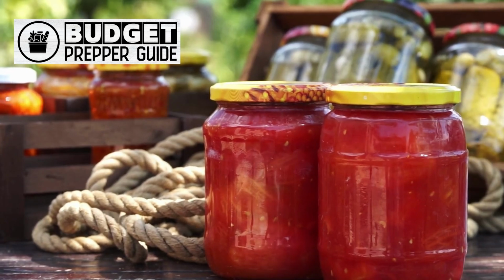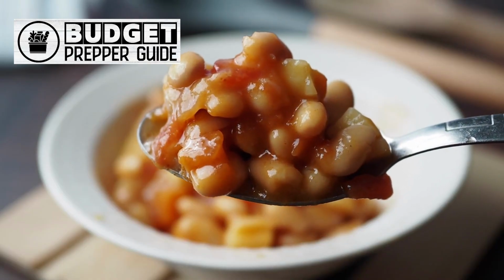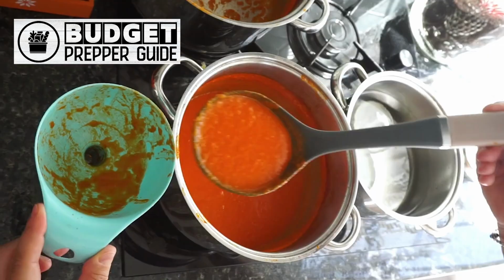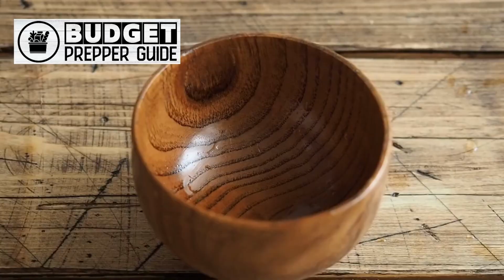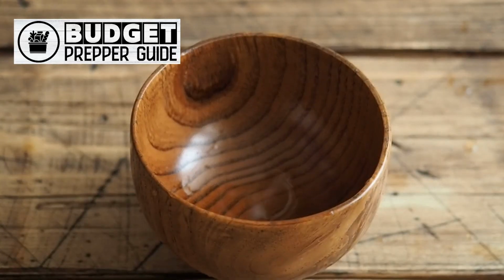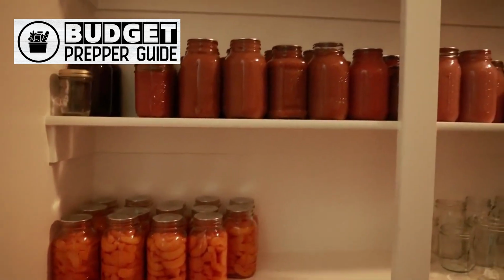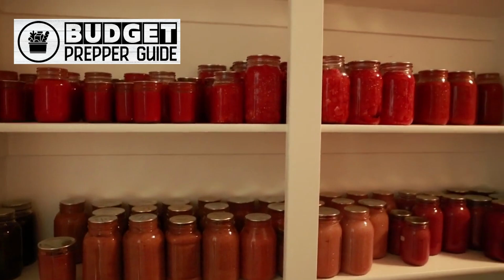5. Canned tomatoes. Let's talk about something that might not seem like a survival food at first glance, but absolutely is: canned tomatoes. I mean, sure, you probably reach for them when making spaghetti sauce or chili, but here's the thing. Canned tomatoes are way more than just an ingredient. They're a kitchen workhorse, and in times of grocery uncertainty, they'll become one of your most valuable pantry items.